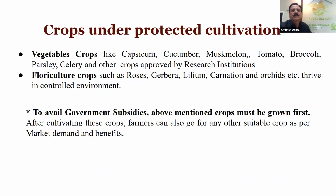Now, which crops can we grow under protected cultivation? So many crops are there, but to avail the subsidy, we have to go initially for capsicum, cucumber, muskmelon, parsley. We should go for these crops. Then we can shift to any other crop that is suitable or beneficial to you, where you have a good market. The same goes for floriculture. You can go for roses, gerbera, lilium, carnation, for which NHB has a very good subsidy scheme.